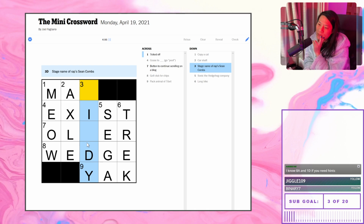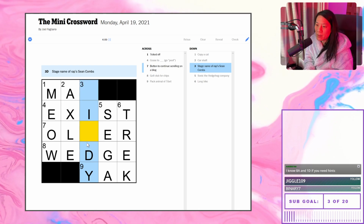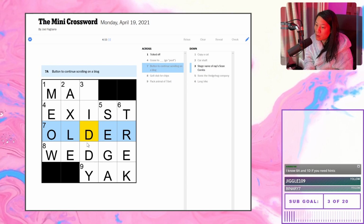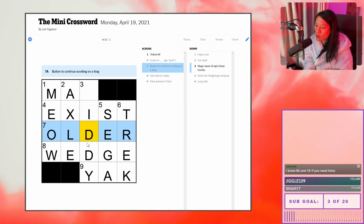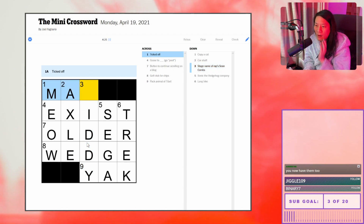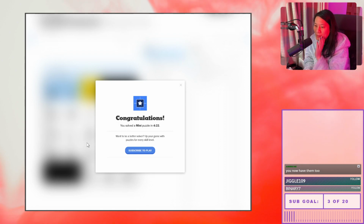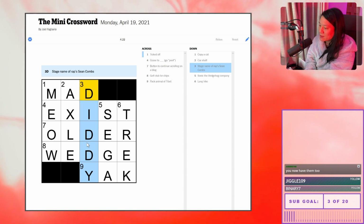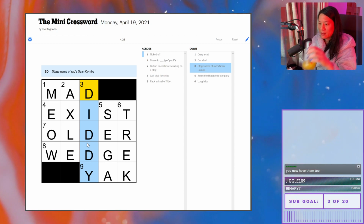Stage name for... I'm not going to know this one, but button to continue. I guess older, as in going back to older posts. Ticked off. Mad? So Diddy. This is Puff Daddy who renamed himself to P. Diddy, isn't it? So... Oh dear.